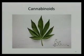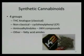Now we're going to move on to cannabinoids. Now this is the marijuana plant, and that's THC. Those are kind of the initial basis, but the synthetic molecules actually usually have nothing to do with this. It's just in name only. So what are the synthetic cannabinoids? Well, you've got 4 groups.